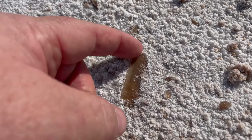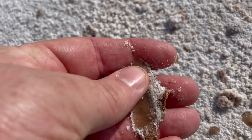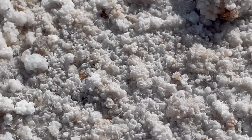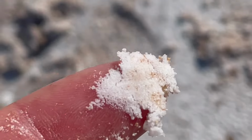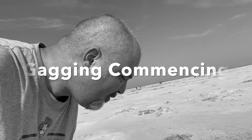Here is a selenite crystal right here under my finger. But let's get a texture of this salt right here. Look at that. Really, really cool. All right, so I got a little bit on here. Let's see how salty it is. Oh, yeah. That's pure salt. It's making me make the face.